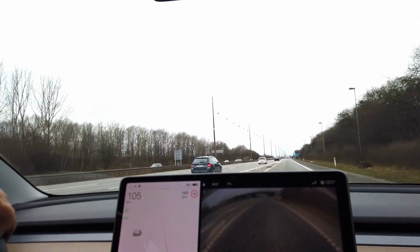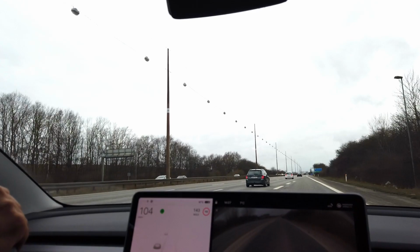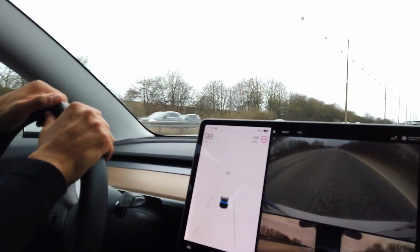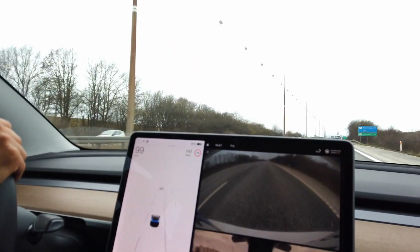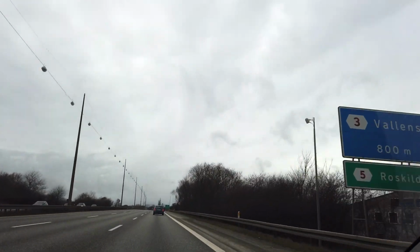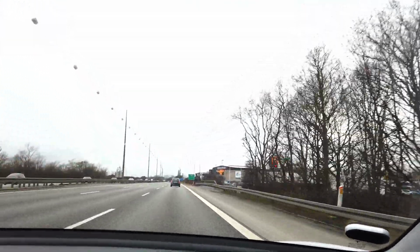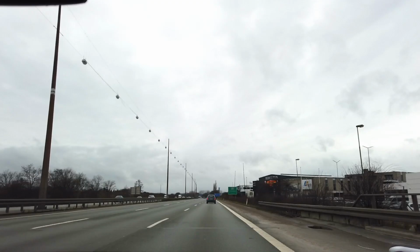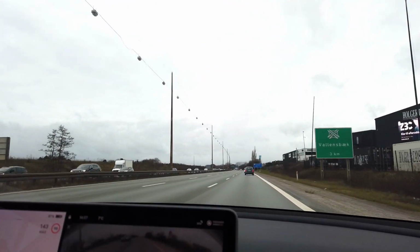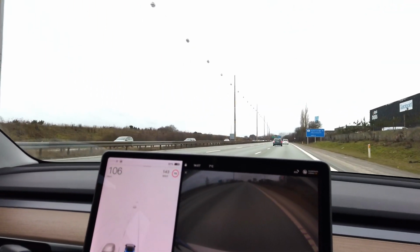Alright, we are reaching 110 and we are giving signal, checking signal. Why are we driving 110? Because as you look at the signs ahead, they're showing you it's 110 for the moment on this highway, motorway. But the speed limit in Denmark on highways is 130.